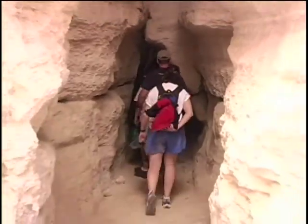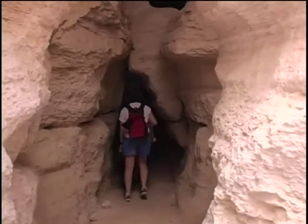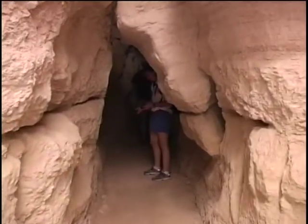The flour caves are in the Arava Desert, in the south side of Israel. And we are on our way down to the Dead Sea and to Masada, which is where we're going to go for the next.